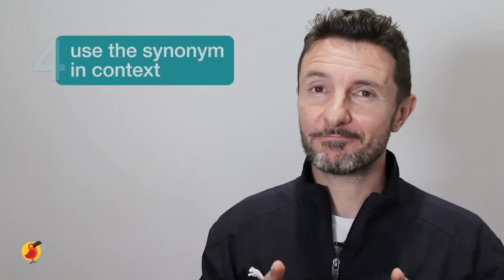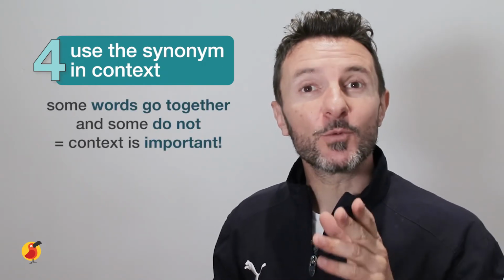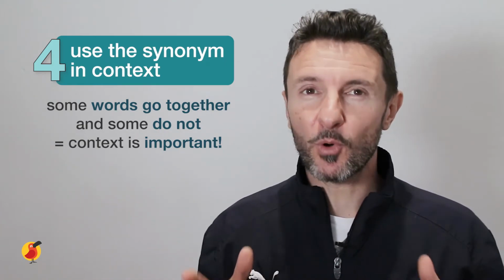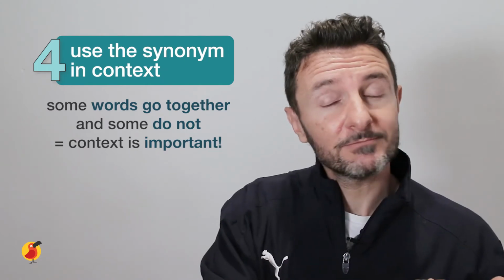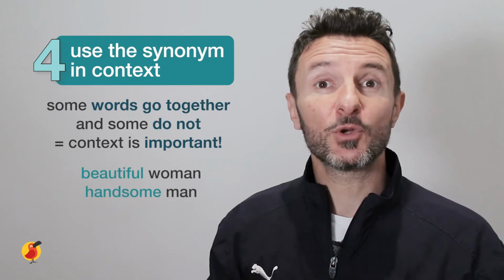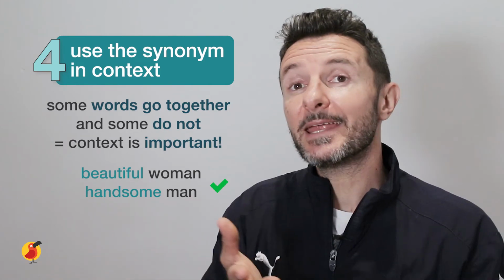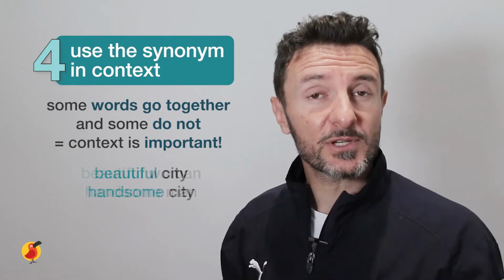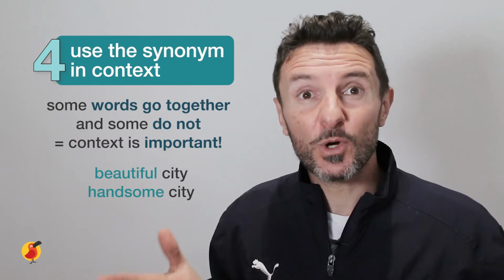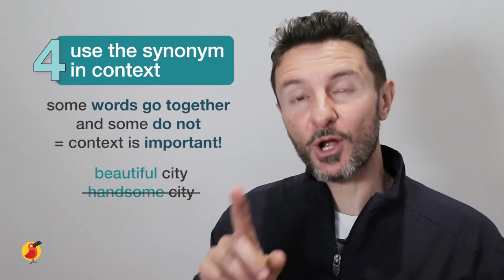Your final point. Ensure you use synonyms in context. Remember that while we may have words that mean the same as other words, using them in the correct context is important because some words go together and some words don't. So for example, if we were to describe someone who we find physically attractive, we would probably use the word beautiful for a woman and handsome for a man. Now, you could also describe a city as beautiful, but using the word handsome to describe a city doesn't work. This is what's meant by ensuring that you use the correct synonym in the correct context.